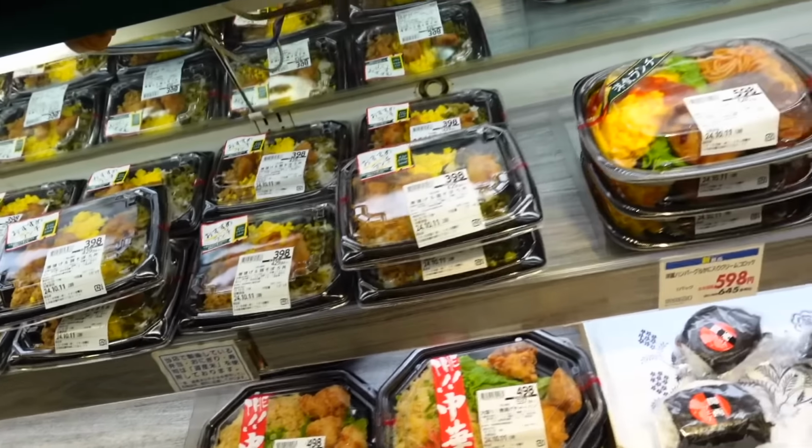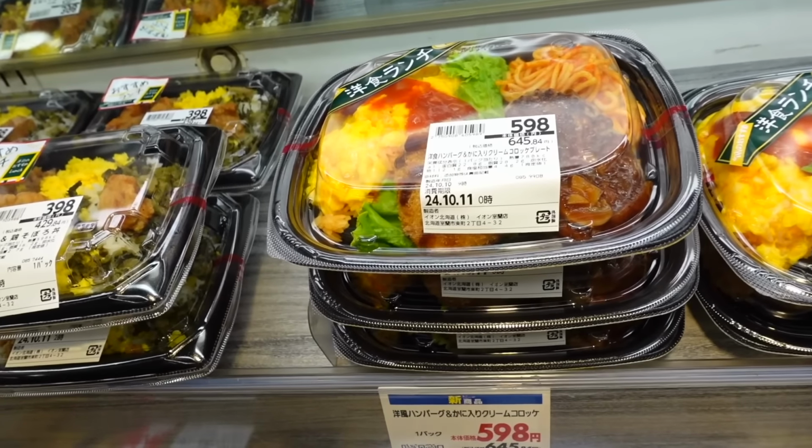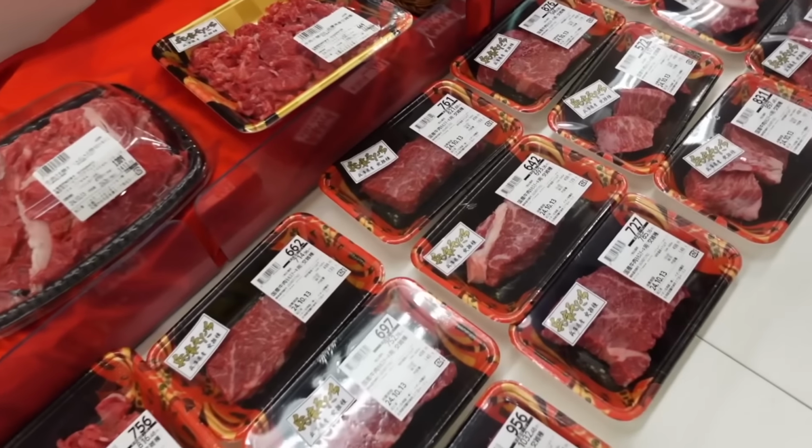I told you to come here and get a meal. Hey, look at that. The size of that. That's huge. 600 yen. You got noodles. Oh no, that's spaghetti. Oh, okay. Japanese spaghetti and eggs. And we just found the Wagyu beef.